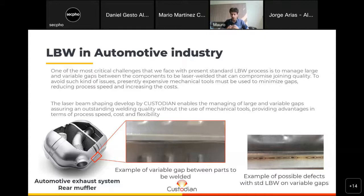in such conditions, it's crucial and very important to manage relatively large gaps between the two parts to be welded, and to manage the fact that these gaps can be variable. So in the same sample, there can be zero gaps up to 0.4 millimeters of gap.